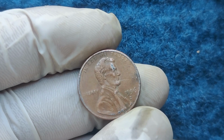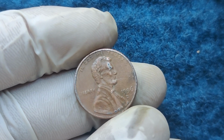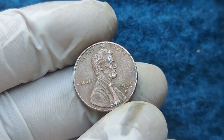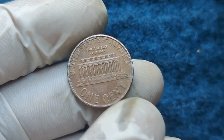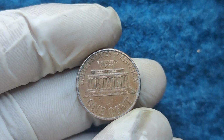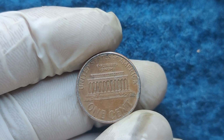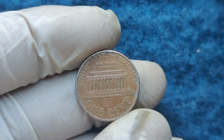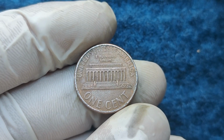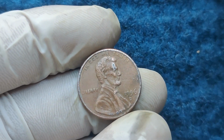Collectors are obsessed with mint-state coins, those that look like they just rolled off the production line. If your 1996 D penny is shiny, clean, and free of scratches, you're in business. A perfect grade, called MS-70, is almost impossible to find, but even slightly lower grades can fetch thousands, if not millions, at auction. Here's the good news, you don't need to be a professional numismatist to check your coins.